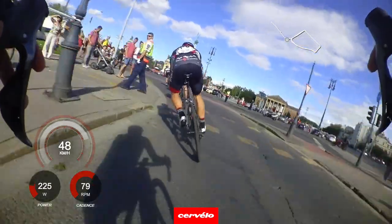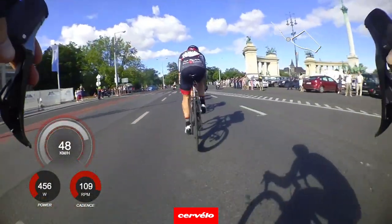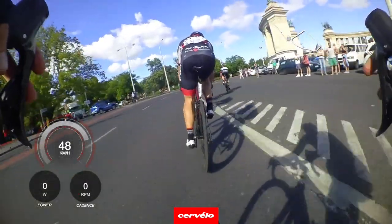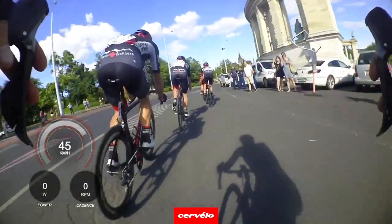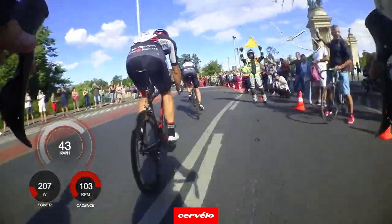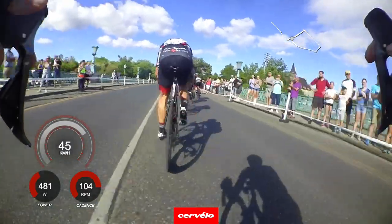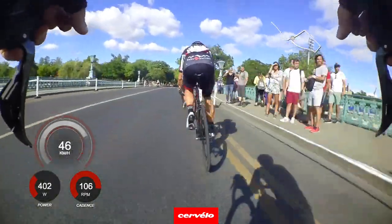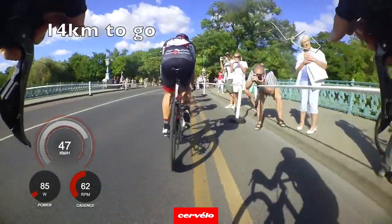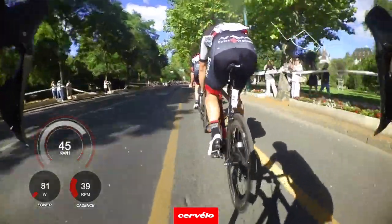So at this point in the race, we're just heading in. That's a bit of an iconic square there on the right of Budapest. This is the entrance to the final finishing circuit, which you can see on the top right. So it's a bit of a rectangular prism there. How many laps we do, I'm not 100% sure, but at this point, we're at around 14 kilometres to go.